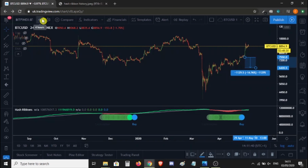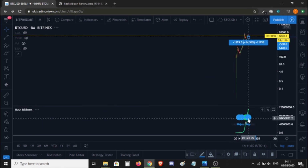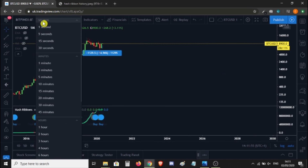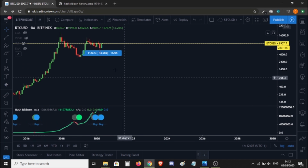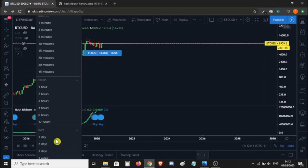the buy signal on the hash ribbons has been confirmed on all the higher time frames. We see it on the weekly as well, so that's a good confirmation. Everybody in the crypto space did go a bit crazy when we saw it on the 4-hourly, the 12-hourly and the daily, but it's always good to wait till it's confirmed on the higher time frame. So we've got it on the monthly, the weekly, the daily, and going down so forth.